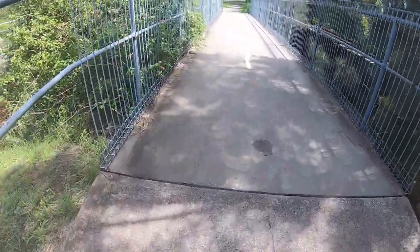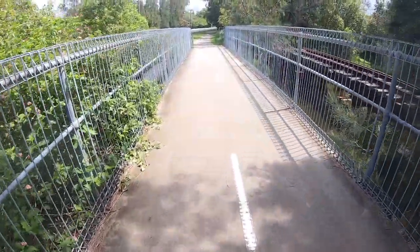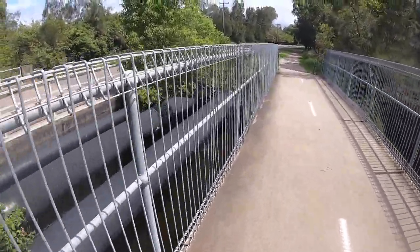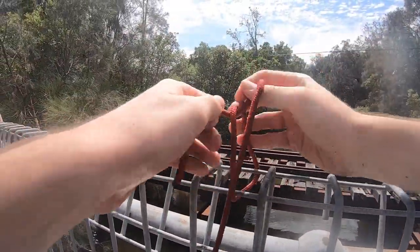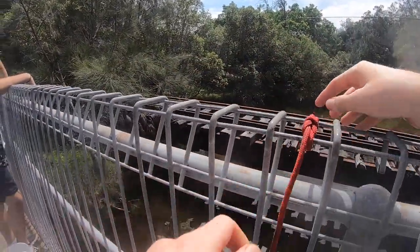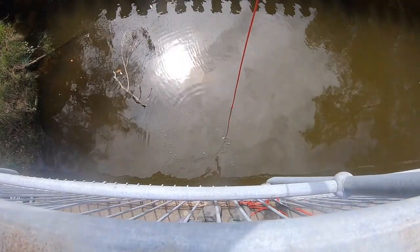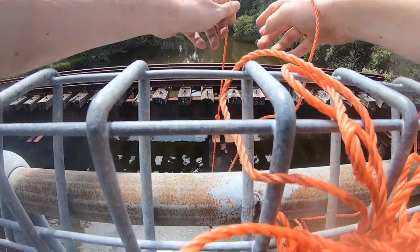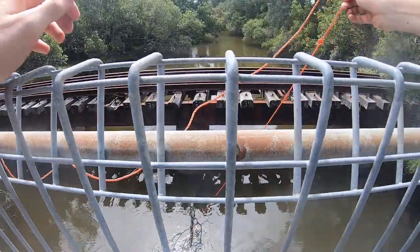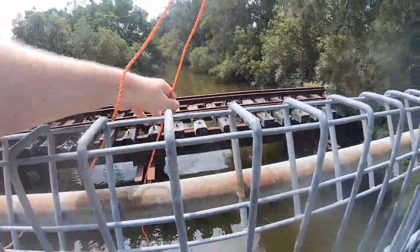Now further down that river, along the same railway line, to this small bridge here. Let's have a look. Alright, so once again, no luck there, so we thought it'd be a good idea to pack up and start heading home and then stop off at any bridges that we see.